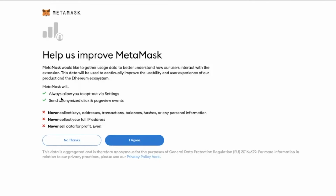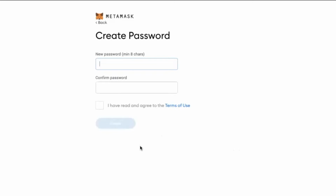Okay, so they have some notes here. Always allow you to opt in via settings, send anonymized clicks and page events, never collect keys, addresses, transactions, hashes, never collect your full IP address, never sell data. And they're saying that they're good. They're the most well-respected one that I've heard of, so I'd feel comfortable with that wallet. I should switch over, but I'm just on the legacy one because I just used Jack's from years ago.